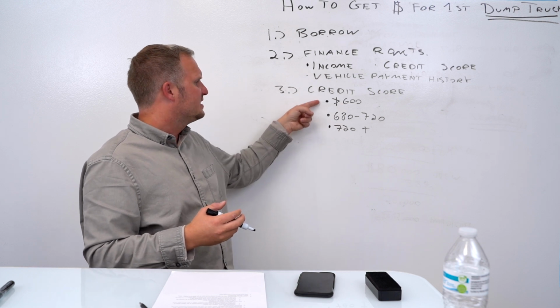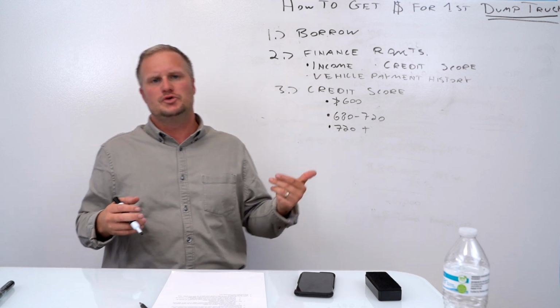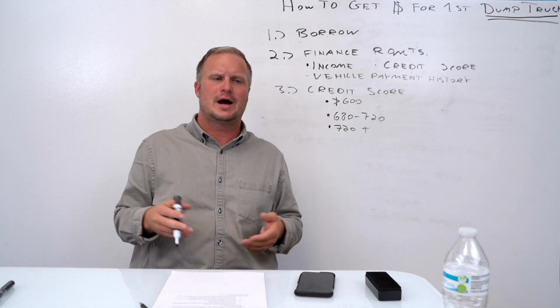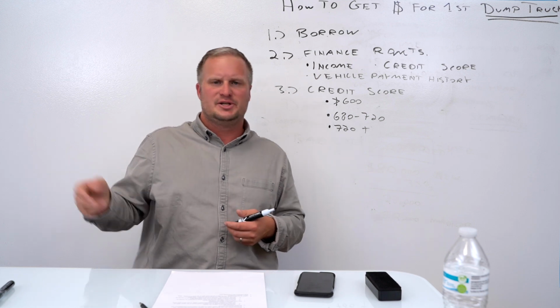But let's say you come in at a 580 and you don't have very good vehicle payment history. You're probably going to have to go used, which is what we mentioned earlier. You're going to have to go the used route. Now, what I would do when you go used is buy that vehicle and finance at least part of it.